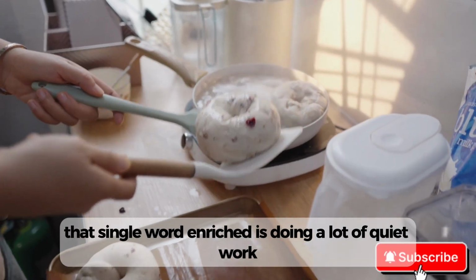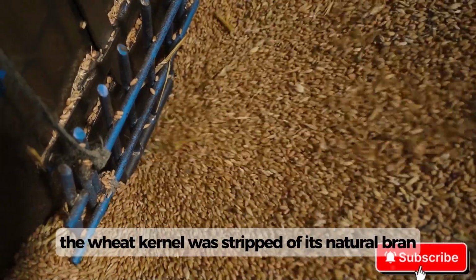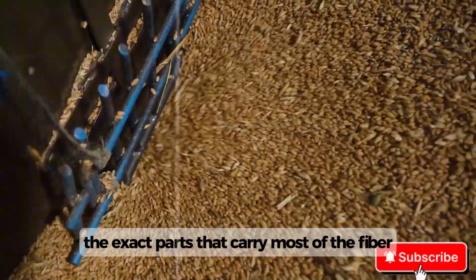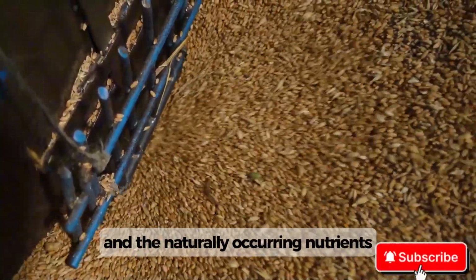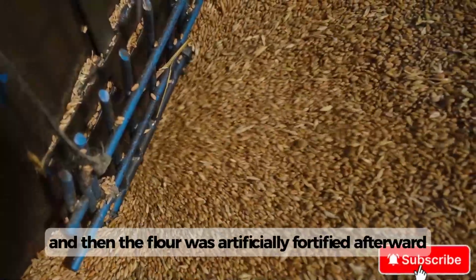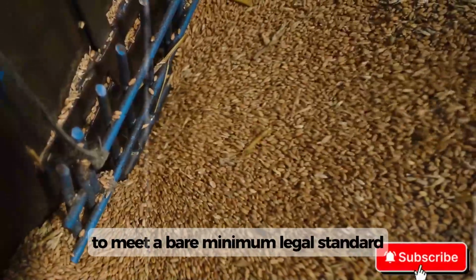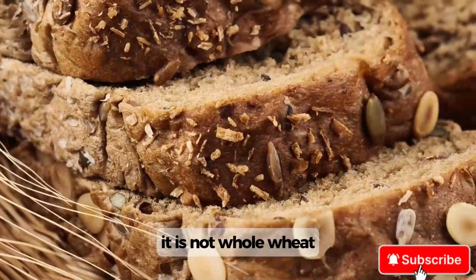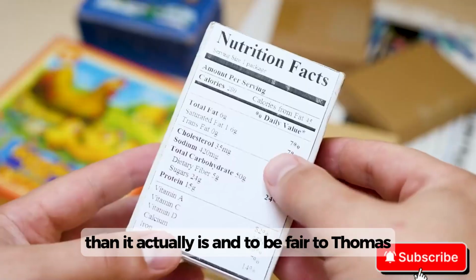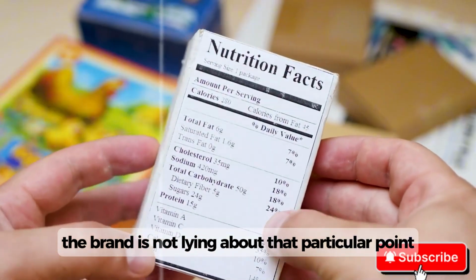That single word enriched is doing a lot of quiet work. It means the wheat kernel was stripped of its natural bran and germ during industrial processing, the exact parts that carry most of the fiber and the naturally occurring nutrients. And then the flour was artificially fortified afterward with synthetic versions of a handful of those nutrients to meet a bare minimum legal standard. It is not whole wheat pretending to be something healthier than it actually is. And to be fair to Thomas, the brand is not lying about that particular point on the label.